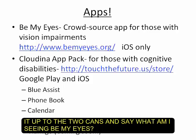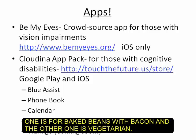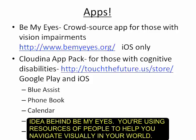Be My Eyes. And a volunteer out there on the internet, through this app, would say, you're seeing two cans. One is for baked beans with bacon and one is vegetarian. The one that is the baked beans is on the right, the other one's on the left. And then you'd say, thank you. And now you know what you saw, and you can pick out the right can. That's the idea behind Be My Eyes. It's using your resource of people to help you navigate visually in your world.